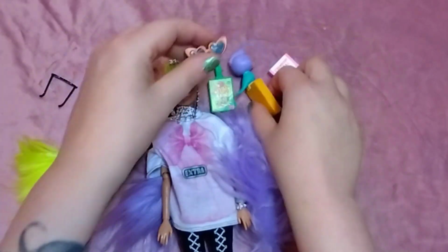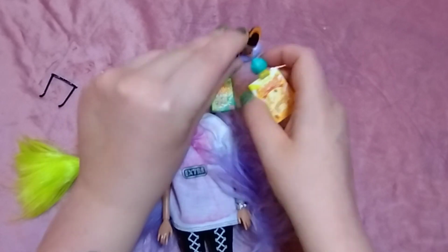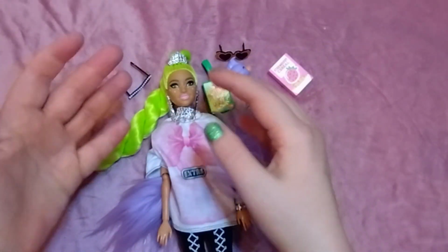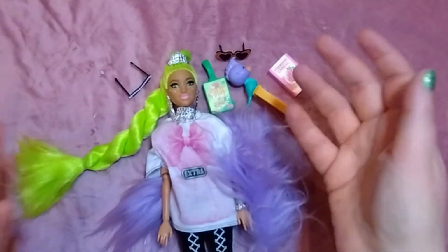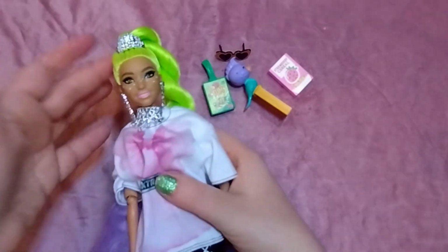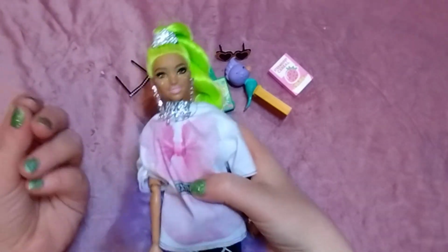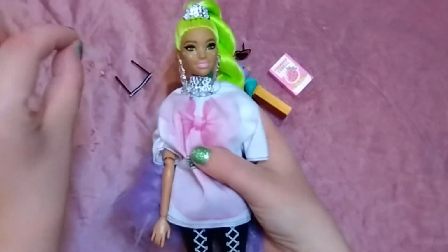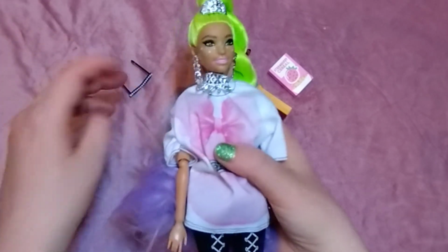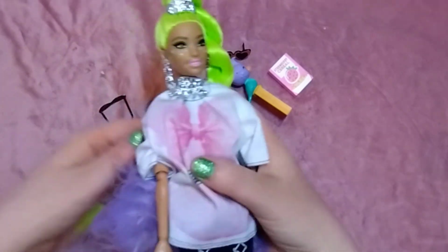But I really do like the doll. I like the accessories. I did not like the box. It was hard to get open. I had to destroy the whole box. I like to be able to put the doll back in the box. Like some collector dolls, you just unwrap it with a ribbon or something, and then you can put it back. But well, not today.